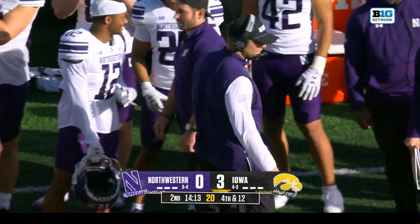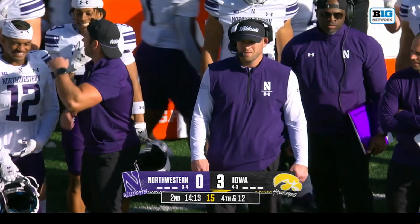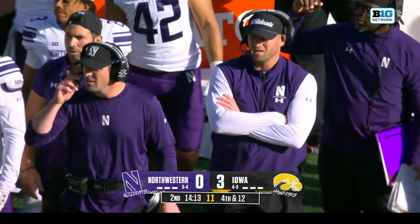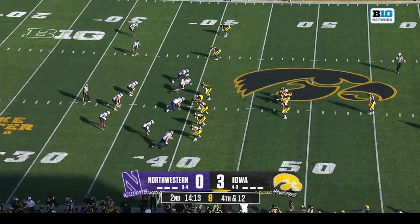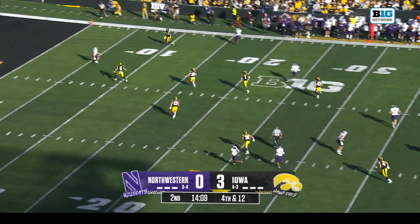See that motion there from David Braun signaling punt safe. Wanted to make sure his defenders will stay on the field. Be prepared for any potential fake for Iowa from this field position on the plus 40. Reese Dakin with the end-over-end punt.